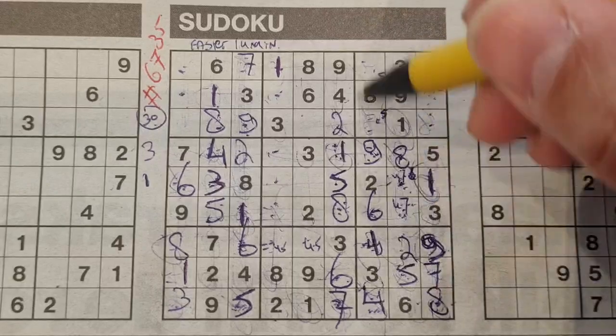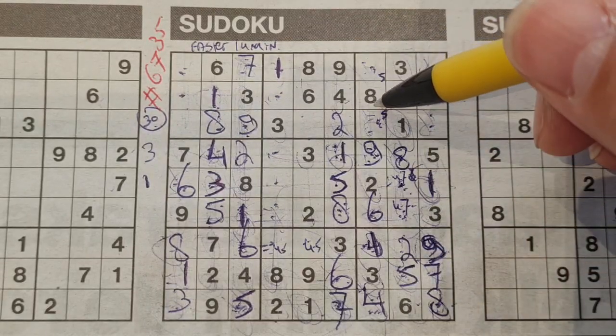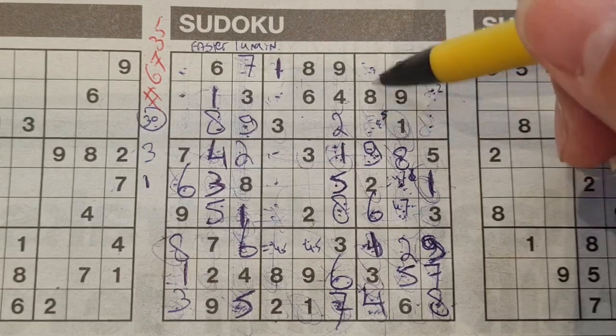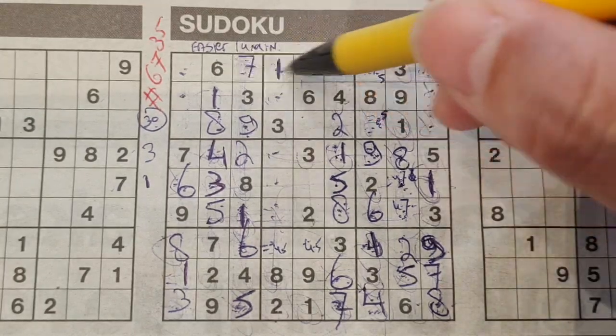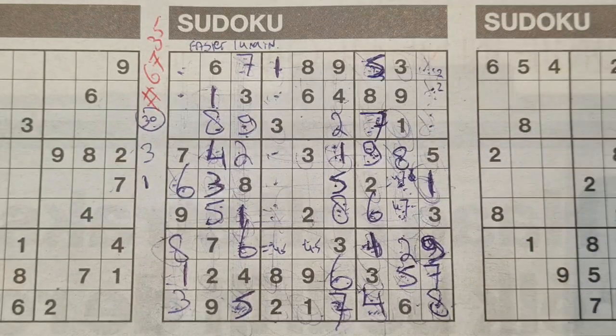2 missing numbers in this column. The 1, the 2, the 3, the 4, 5 is missing, the 6 and the 7 is missing. 5 and a 7. We have a 7 in the first row, no 7 there. 7 should be here, and the 5 goes there.